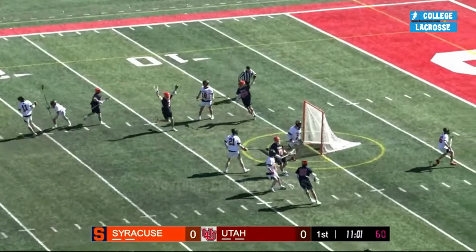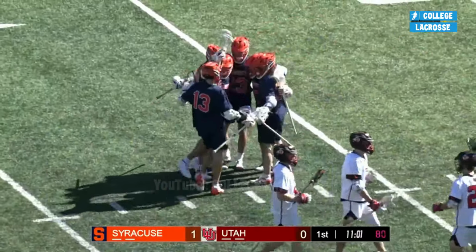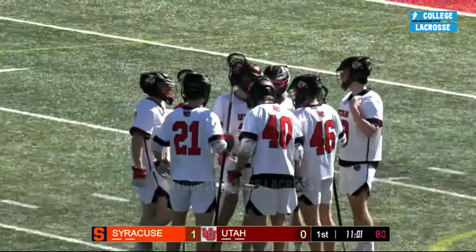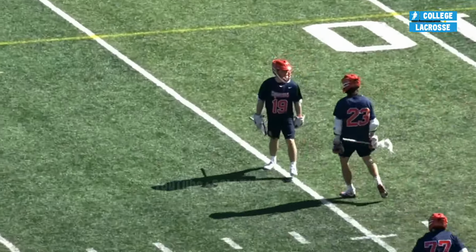High work to Hoddle, and there's the first goal of the game. Boy, you see how quickly the Orange attack can make you pay as Wyatt Hoddle, through the middle, is able to score the opening goal for Syracuse. Off the turnover on the clear, Wyatt Hoddle just takes advantage, gets to the middle of the field with a little lefty rip. Just absolutely beautifully done by the Syracuse Orange to get their first goal of the day. They're on the board, 1-0.